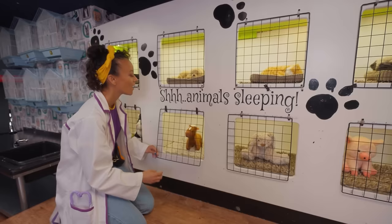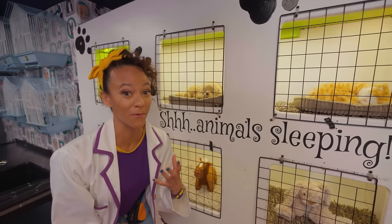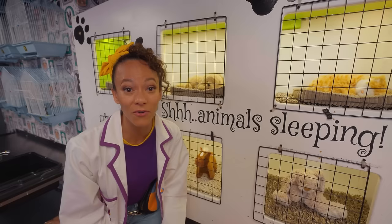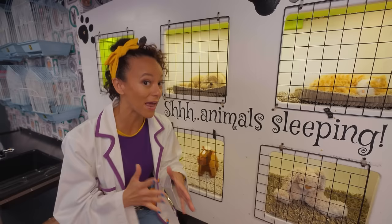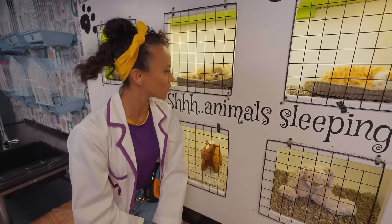Aw. Another sleeping animal. It's a little puppy. Look at its little nose. So cute. Did you know that dogs can smell really well? Yeah, they have wet noses. Have you ever noticed a dog's nose? If you touch it, it feels a little wet, because smells stick better to wet noses than dry noses. And a dog could smell a human over 40 feet away, or about 12 meters. That's really, really far away. Isn't that cool?